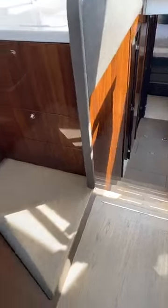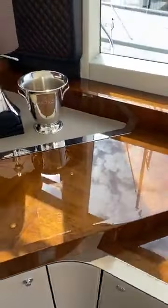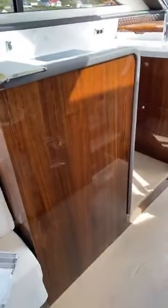You should come to Norway and see this boat live, see all the details and the finish. You don't need a mirror, you can just look into the wall and you'll see your face.